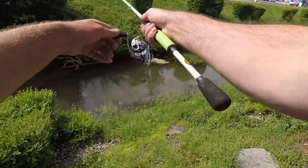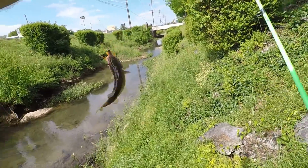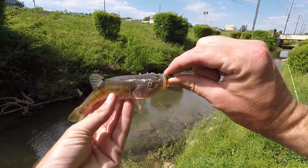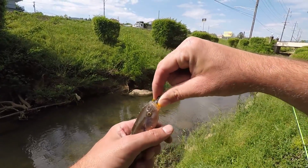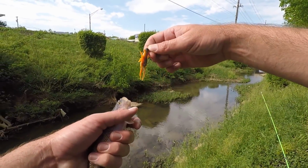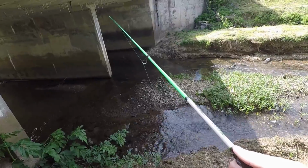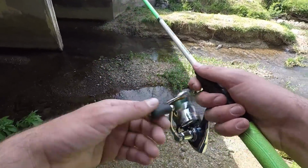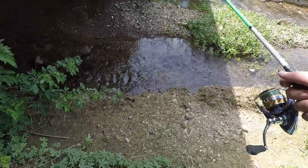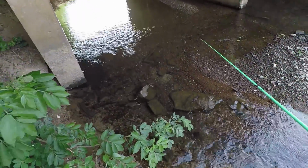Huh. I caught one right away. Well, not what I thought. Creek chub. Well, I didn't really think they'd be hitting a big crawdad, but just shows you cutting it down, making it more accessible for fish to catch. Works. Oh, where's the snake? There we go, we got a snake out here.